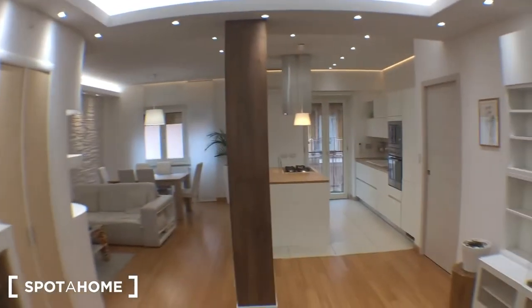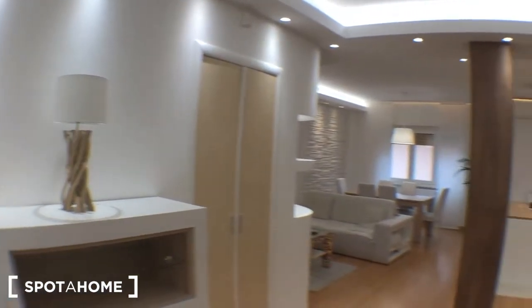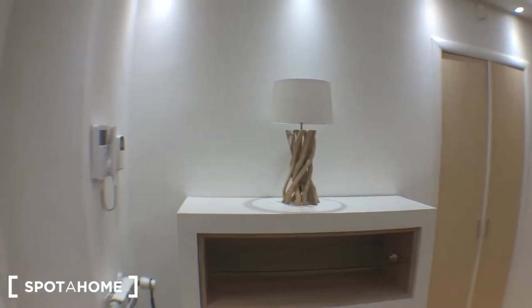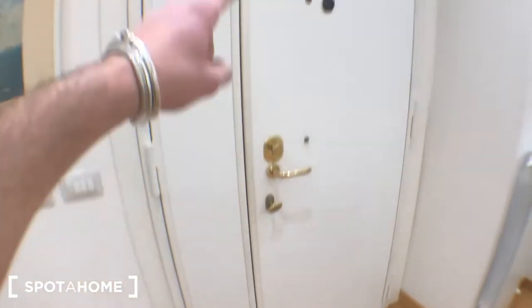And let me introduce you to this amazing house. You can see this is a very big open space, everything brand new in the house. The house has been renewed all in 2016. You can find here, we are in the main hall. This is the main door here.